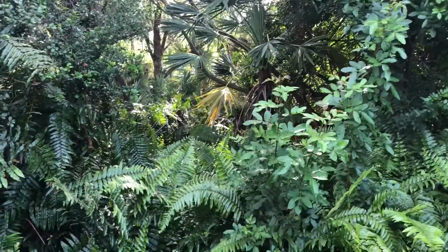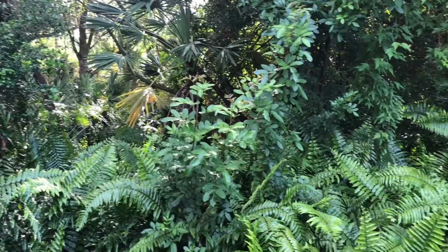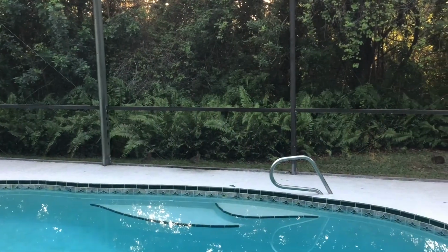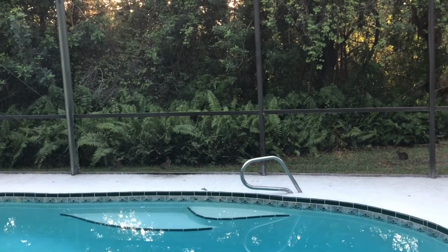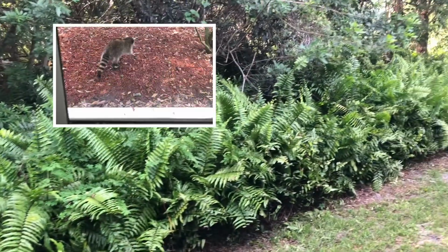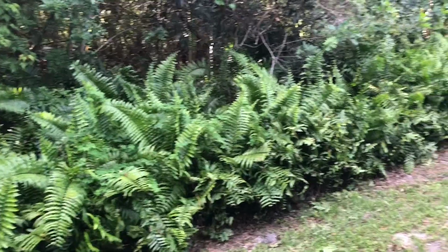A lot of wildlife. We have deer, foxes, rabbits. There's so many little bunnies out. Raccoons. We actually had a raccoon on the front porch yesterday. He was just moseying along, looking at the flowers.